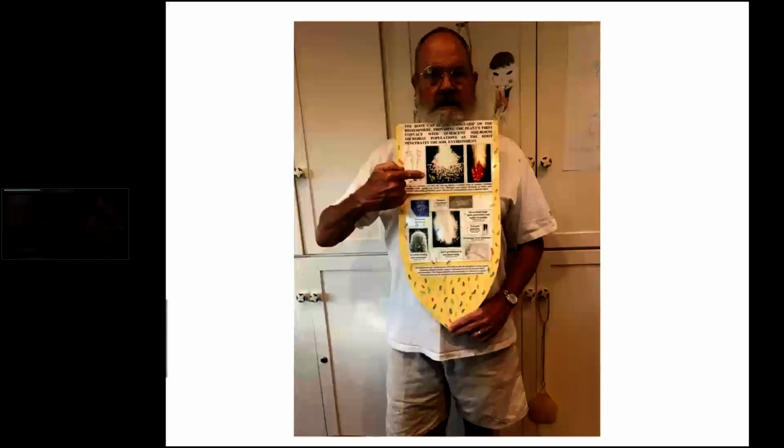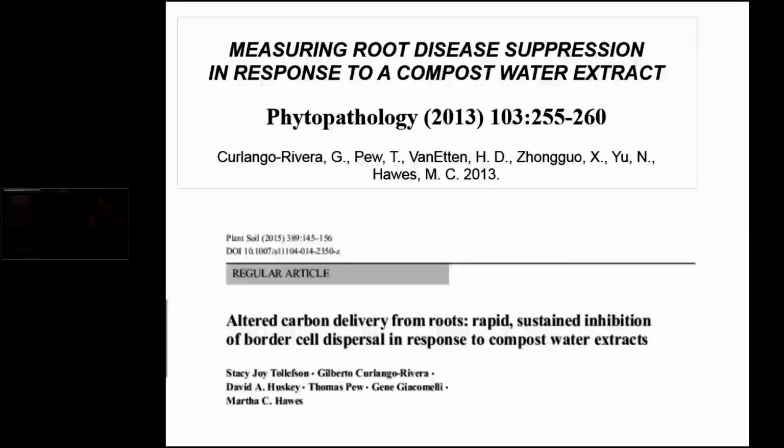So we tried Tom's compost tea, and we thought in a couple of weeks we'd be able to rule it out. We've got 2 papers so far. The first one was looking at root disease suppression, and the second one, in some ways even more exciting, is the potential for altering that carbon delivery and freeing up some extra energy for growing tomatoes.